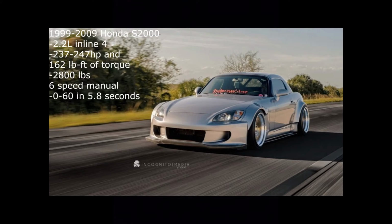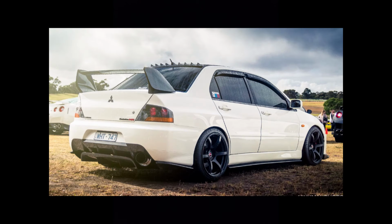Just be sure to buy some great tires, because you'll probably need them. The aftermarket support for the S2000 is great, as is most Hondas. The S2000 is a solid option for under 20K and it's worth every penny. Let's move on to the Lancer Evolution. With this car you have a range of years that you can buy for under 20K.